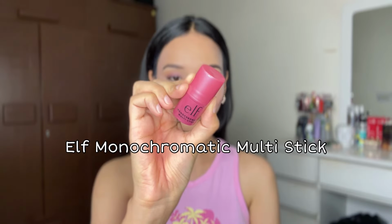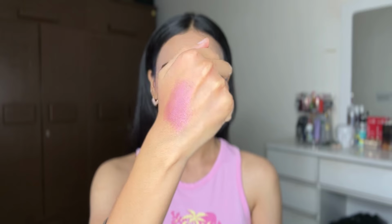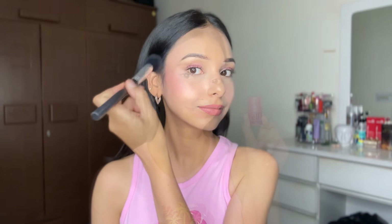Last but not least is this multi-stick. It has tiny glitter particles that are not chunky but very fine and add a natural shine when applied. But if you have textured skin, this might not look good on you. Otherwise, it's a great blush.